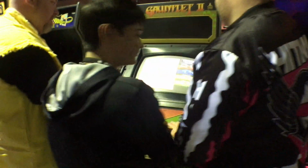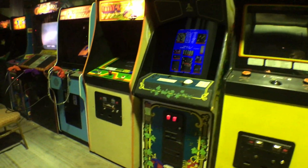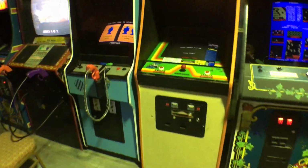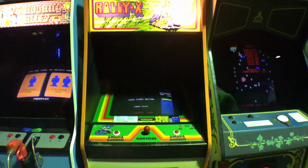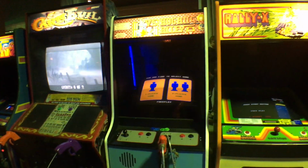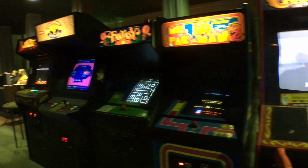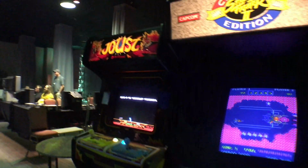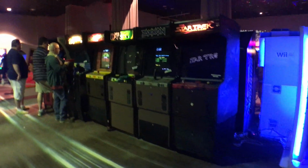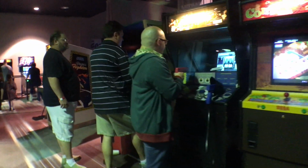Berserk, Gauntlet 2, Kicks, Kickman, Millipede, Rally X. Rally X was supposed to be the big game for Midway. First Hogan's Alley, Carnival, Miss Batman Fantasy, a Street Fighter, but it's running like 60 and 1. A Joust, and then there's a Star Trek simulator, another Zaxxon, a Space Fury, a Congo Bongo, Lethal Enforcers.